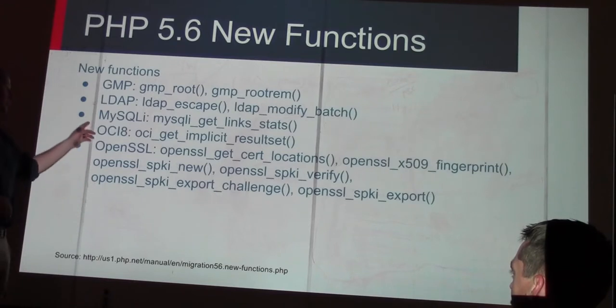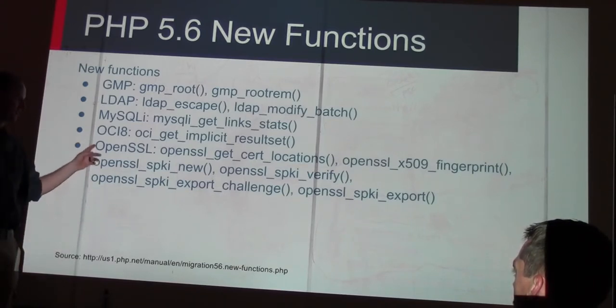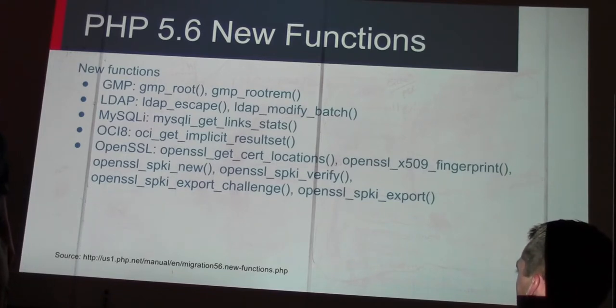These are the ones I'm not going to show, though. Just kind of know some GMP, LDAP, MySQL, OpenSSL, and a bunch of changes, as I mentioned. I'm not sure what spawned all the OpenSSL changes. I'm suspicious that there's some security issues there in the past year or two. But they have a bunch of new ways to verify certificates and stuff.